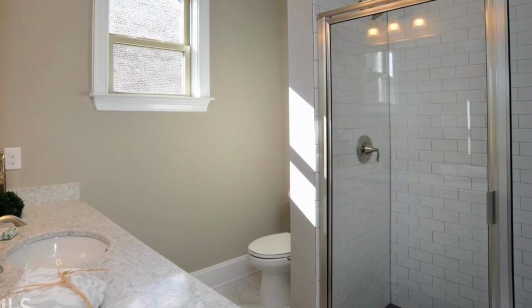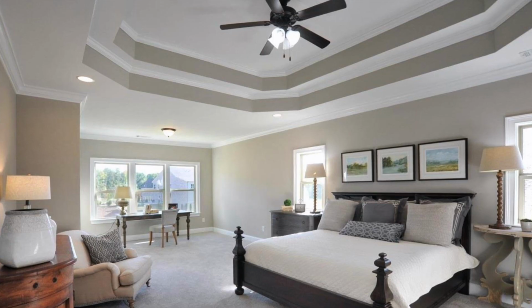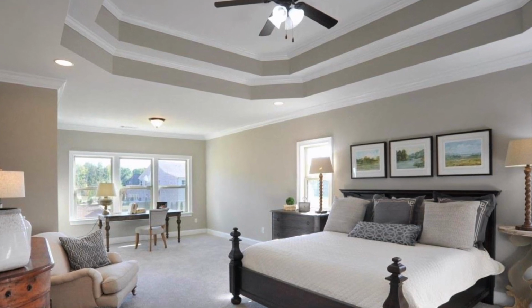It has a huge owner's bedroom and retreat area. Large bedrooms upstairs with walk-in closets and a library. Upgrades throughout and an irrigation system in the yard.